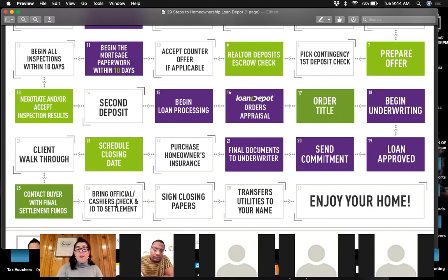We'll have them bring, remember, an official check, a cashier's check, not a personal check, to settlement, as well as their IDs. So a passport, a driver's license, any type of government ID is valid. They will sign their closing papers, and we'll also have to remind them to put utilities in their name, and they have now become homeowners. All right. So that was a quick little step-by-step guide.